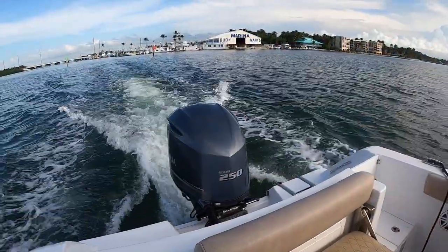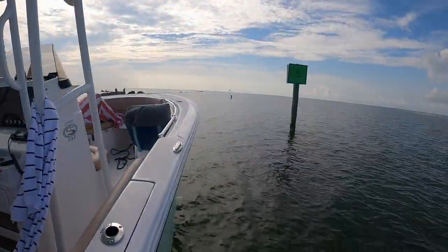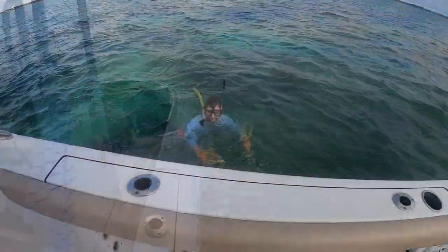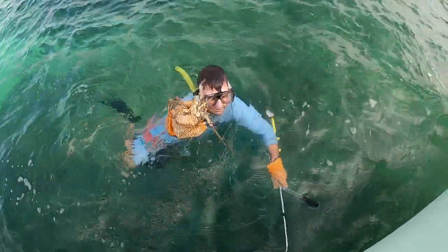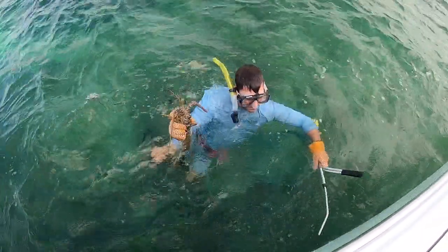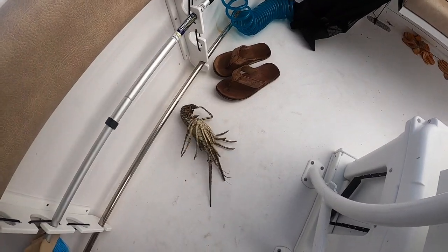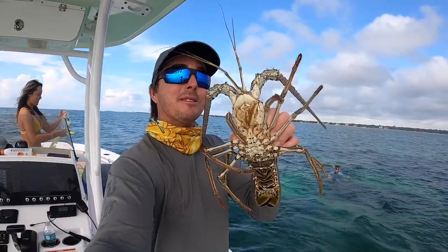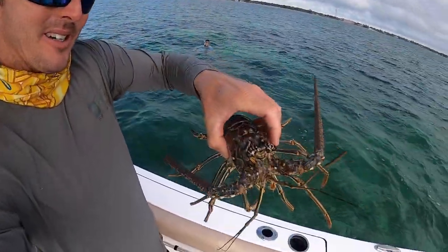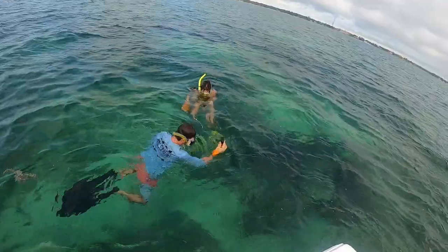So basically, we need a few lobsters for dinner. Nice one right there. You see a big one? You got one. This one's a keeper. Yeah, boys. Got another one coming our way. All right, here we go. We have got a lobster for the Rasta Lobsta Pasta. We're going to get a lot of lobster. Rob's in there catching a couple. Linda's gonna go try to catch one now. All right, there you go.